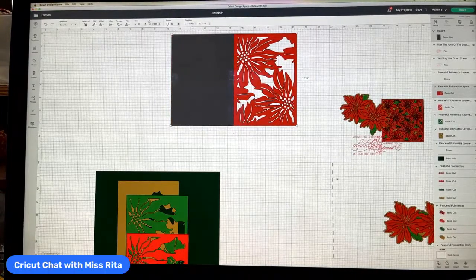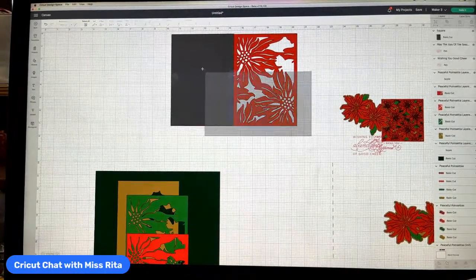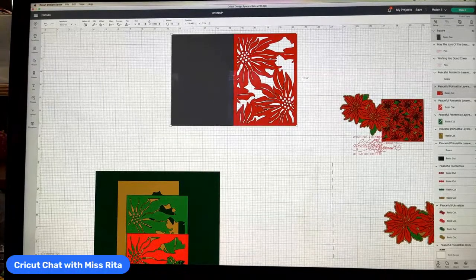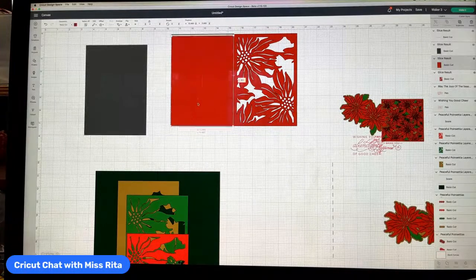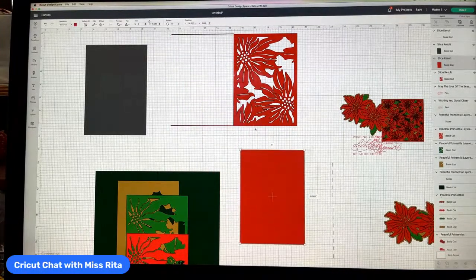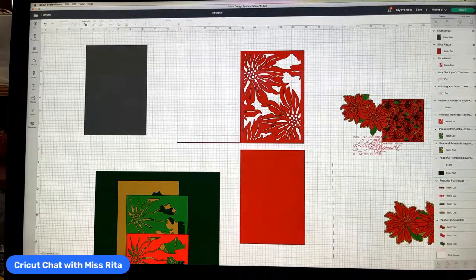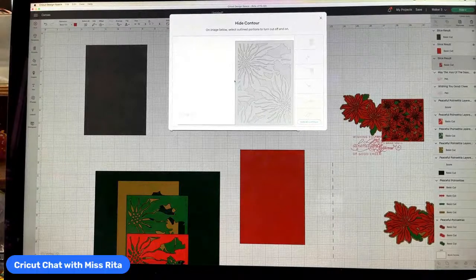Okay. So now what I've got is a perfect square. And then I'm going to select these both and then I'm going to do slice. Okay. So once I slice it, there goes this. Now, if this happens where you have these little pieces hanging on, you can get rid of them through contour.